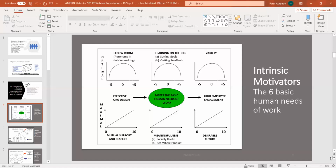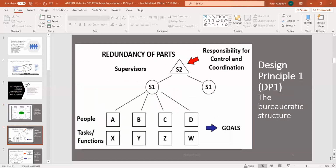And it's the way that the organisation's designed that causes those low scores. So if we have a look at this, this is design principle 1, which we're all familiar with, and have all worked in these sorts of organisations. The 2 key features of this are the redundancy of parts. Some people get a bit concerned when we use the term redundancy. I think it's to do with getting rid of people, but it's just an engineering term.